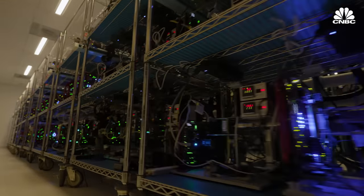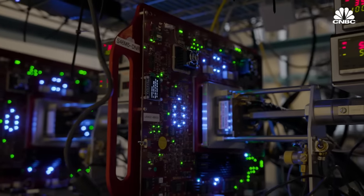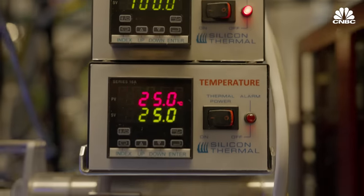On either side of me, there's about 70 machines testing chips, and these are the M3 series that are going in the new MacBooks, as well as the A series chips that end up in iPhone 15s. And these machines in particular are testing them for extreme temperatures, high heat, low temperatures, things like that.